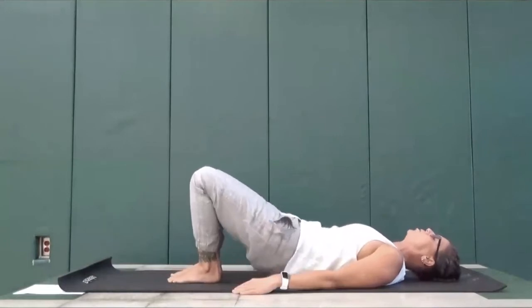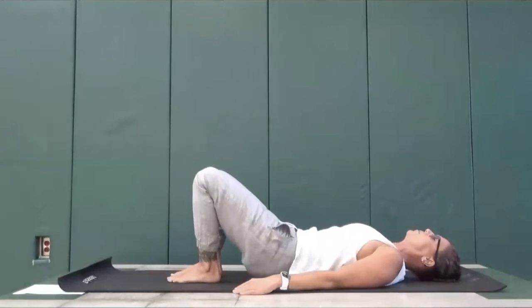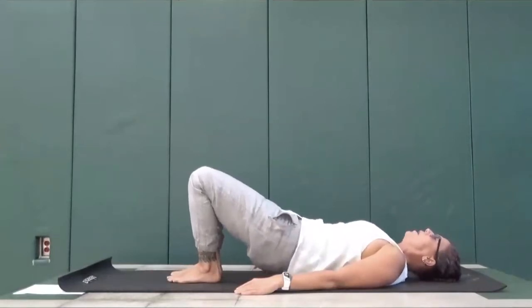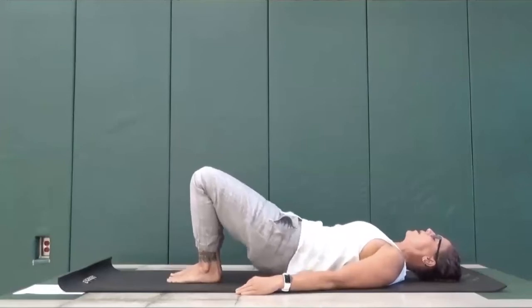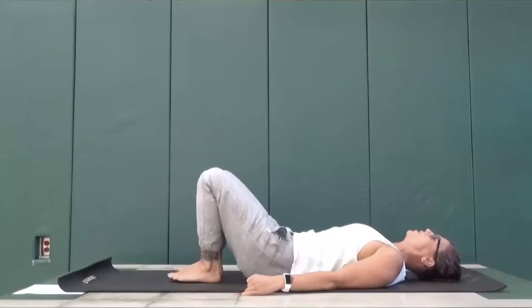Inhale, exhale, peel your back up off the mat. Inhale, stay at the top, and exhale, sink down, upper back, mid back. Inhale, exhale, peel your back off the mat. Inhale, stay at the top, and exhale, sink down one vertebra at a time.